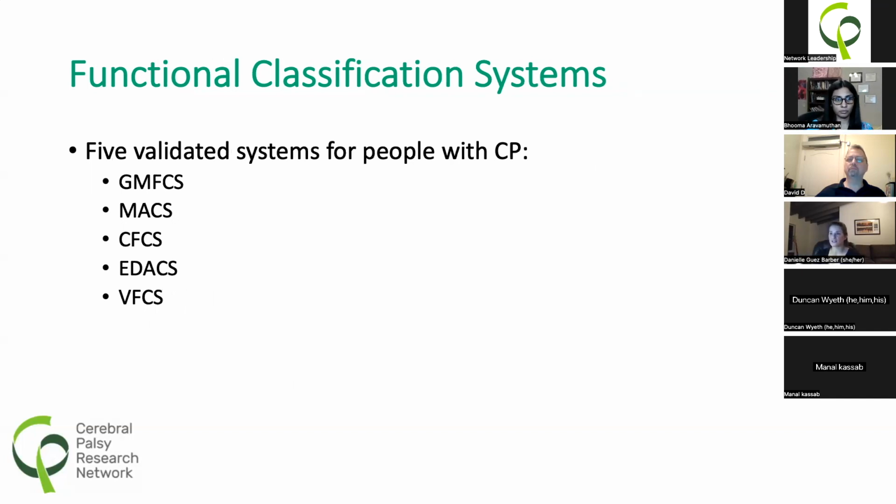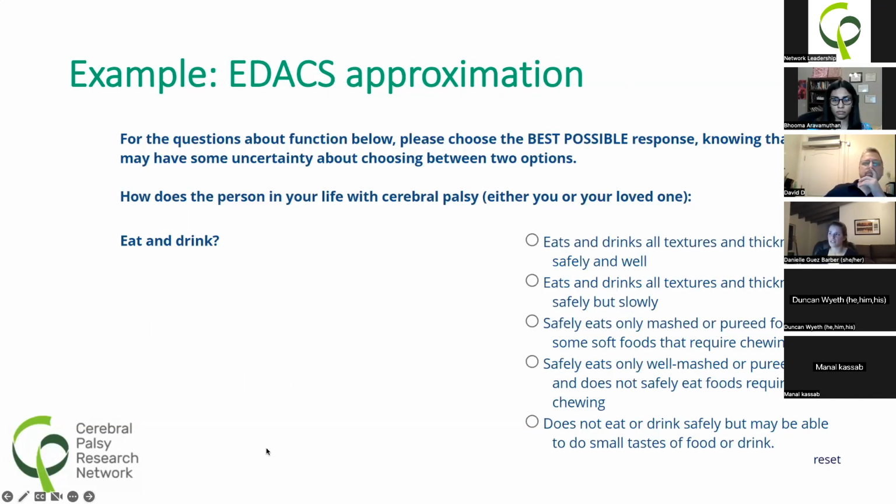We also asked questions about the functional scales, and we already talked about the gross motor function classification scale. These are the other functional classification scales that we asked about. And here's an example of what the questions in the survey looked like to help determine this classification. I'll just read what it says: for the questions about function below, please choose the best possible response, knowing that you may have some uncertainty about choosing between 2 options. How does the person in your life with CP eat and drink? The options are: eat and drink all textures and thicknesses safely and well; eat and drink all textures and thicknesses safely but slowly; and it continues down to does not eat or drink safely, but may be able to do small tastes of food or drink. So that's an example of how we assessed the functional classifications.